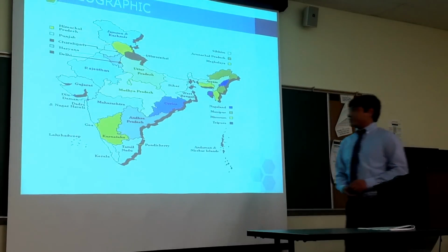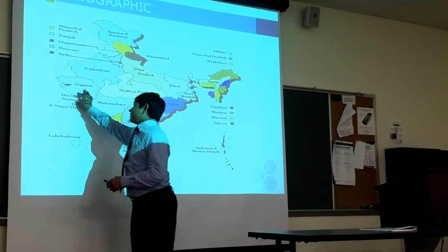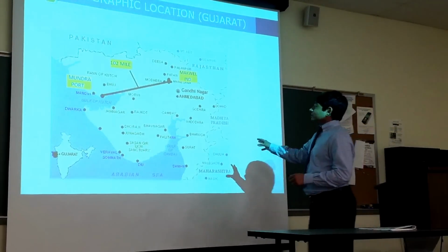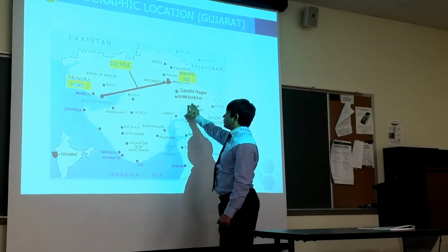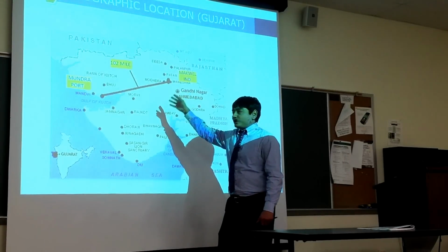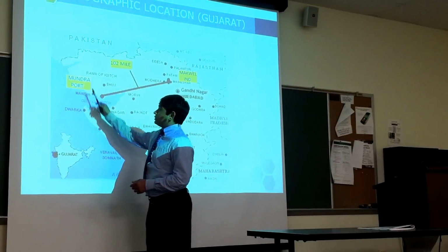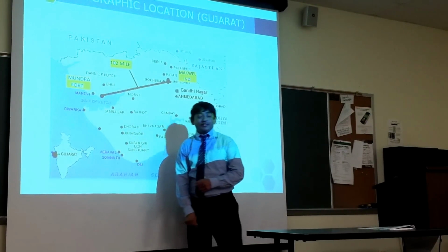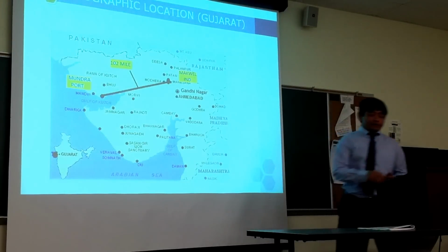Company's geographic location. This is the map of India, and here we are located in Gujarat. If I zoom in, this is Gujarat, and this is Ahmedabad, the industrial capital there. We are located here, and the benefit of the geographical location is that for all international business, we need to ship from Mundra port, and Mundra port is about 102 miles from our factory. So shipping cost is low in the beginning with this.